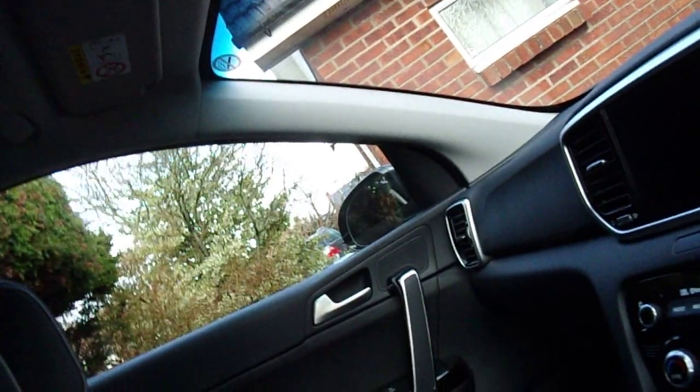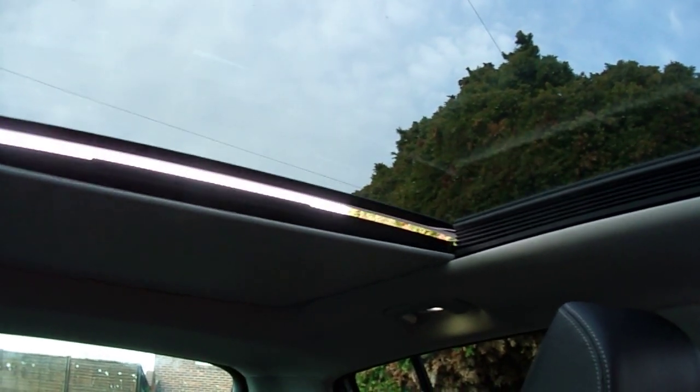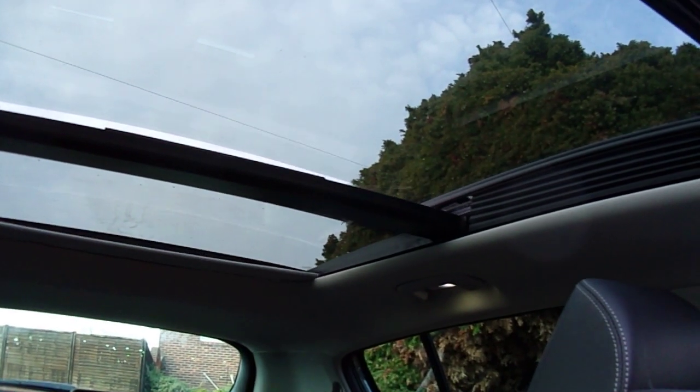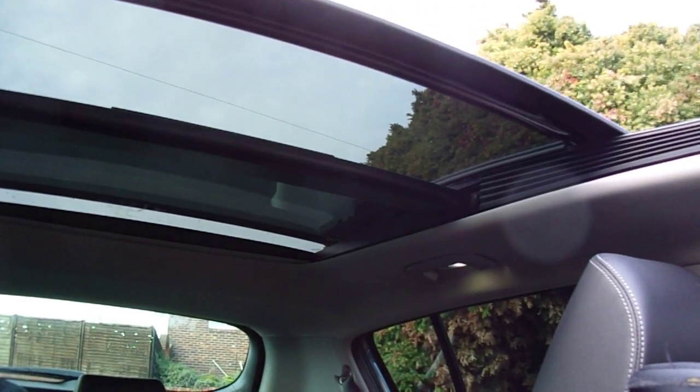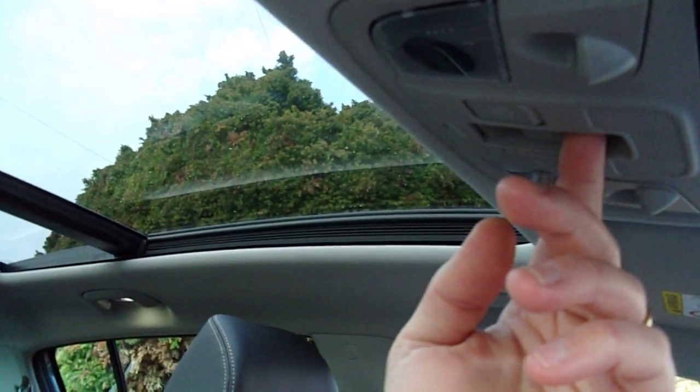Now, when I first drove this, I was unaware of this sunroof. My little son, age 3, promptly showed me. So if I put my foot on the clutch, push the ignition, I will show you. It's a nice large panoramic roof. Look at that. There we go. So that lets a lot of light into the cabin, which is really helpful because it's quite a dark cabin.